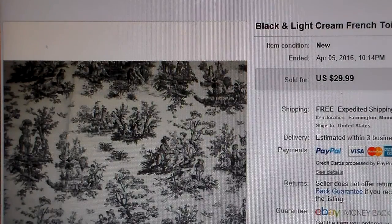Fabric. I love selling fabric. This is a really pretty one, it was a Waverly, so it was a good brand name. And again, the subject matter is kind of a French toile fabric. It was a nice canvas weight, good for upholstery, curtains.